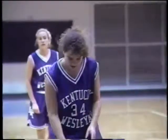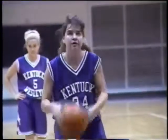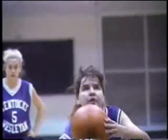She's had trouble operating inside the interior defense of the Lady Dons tonight. This is Boyd, hits the first, we'll have another. She has 3 on the night. That's 4, and the lead is down to 17, 74-57, exactly 4 minutes to go.